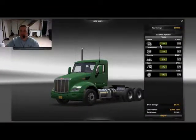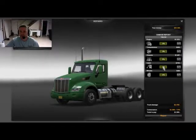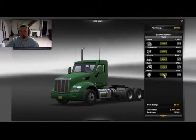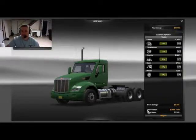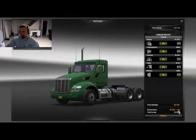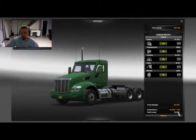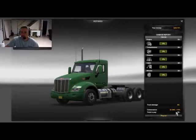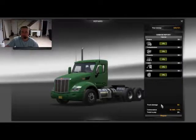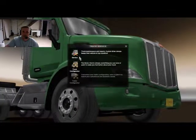Alright, first thing we want to do is service the truck, and as you can see, the engine had 3% damage, transmission 2%, chassis 5%, and the cabin was 4%, and the wheels are 4%. So the total truck damage is that, but when you buy a truck, you get what's called co-insurance. So they pay 13%, and you only have to pay the rest. Well, that's not 13% because those are both the same amount. I don't know what they do, but that's all you had to pay. So we just repaired our truck.